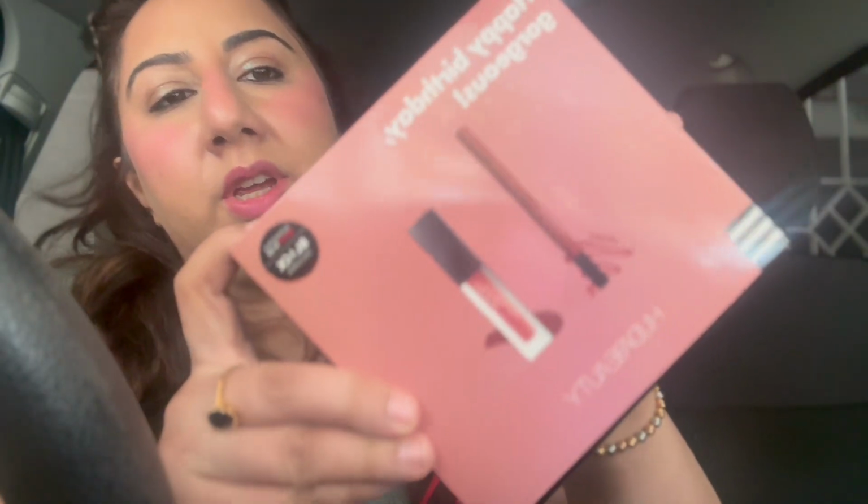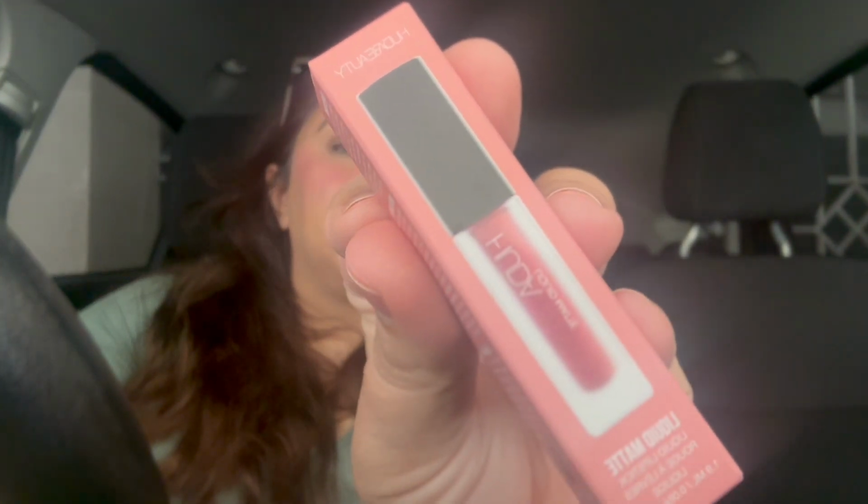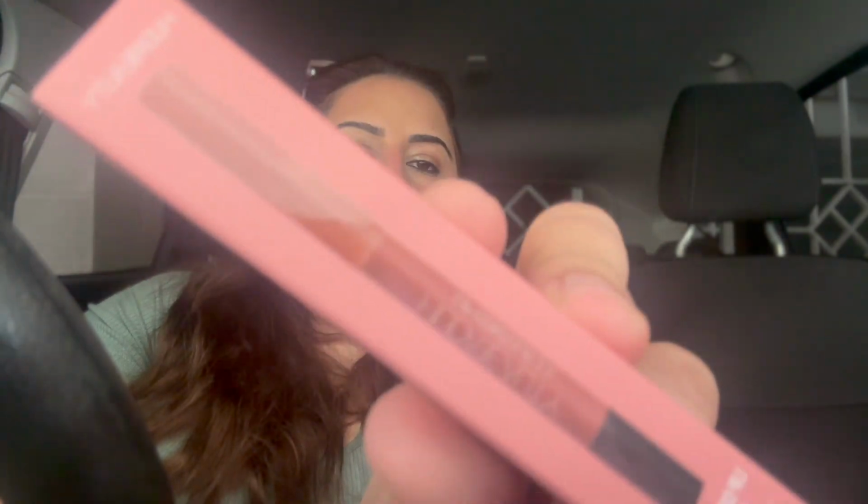Hello everyone. So we went to Sephora and I got my birthday gift. This is what I got actually. This is a Huda Beauty lip set. I'm excited to try this. It's a nice gift. This is the packaging. Okay, cute. This is the box for the lip, and it's a lip contour lip pencil, which I have not tried, so this is going to be interesting. So these are the two things that I got as my birthday gift.